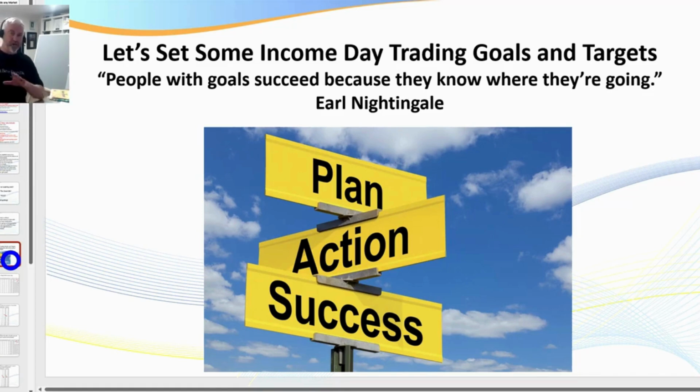Now, I'm not talking about being unrealistic. None of this nonsense of $1,000 a day per contract when you first start trading. I teach traders, start on a micro, go to a larger account, but we'll see that in a moment. But you've got to have a goal, otherwise you're like a ship without a rudder.